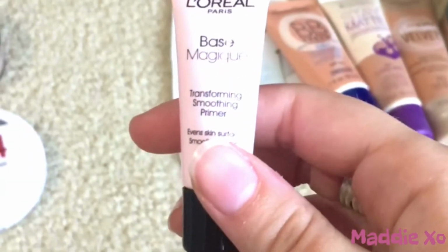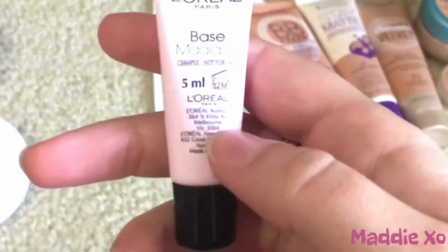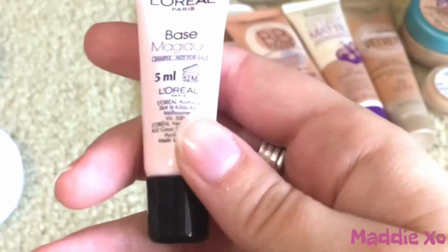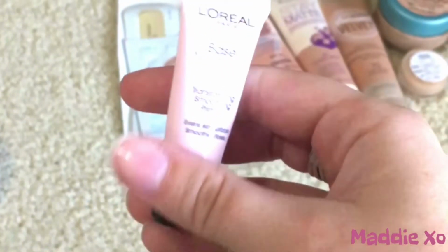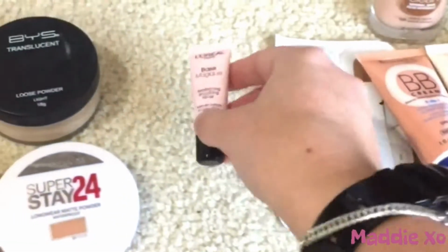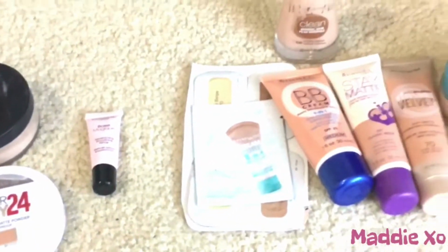Here we have my primer that I've been using. It was only a sample that I won. Well, I didn't win it. I got it in a kit if I spent $50, so I kind of just use this at the moment. Only thing with it is good, but I just don't think it helps my makeup stay on long enough, and that kind of sucks. But that's alright, like I said, it was kind of free, so it doesn't really matter.